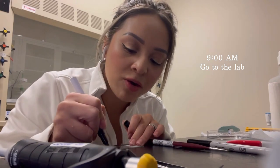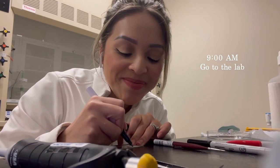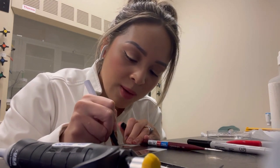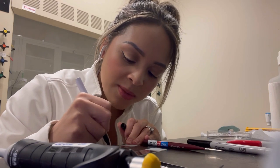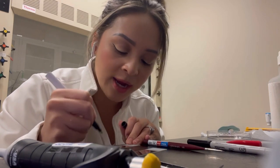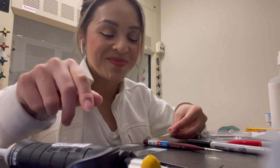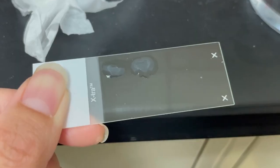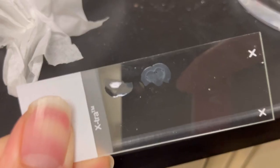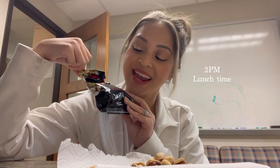I have an 8-hour work day today, so it's gonna be a long day in the lab. Today we are going to be doing a procedure called immunohistochemistry. Basically, I'm going to be staining tissue and then I'll be looking at neurons under a microscope. This is the last semester that I'll be here, hopefully. So here's the tissue of a mouse brain, the hippocampus region. One slide done. And it's lunchtime.